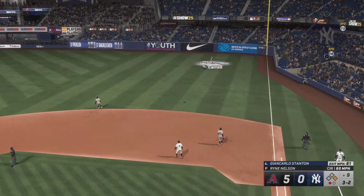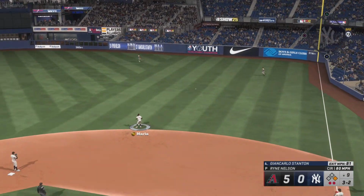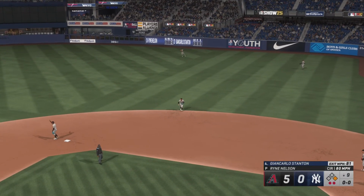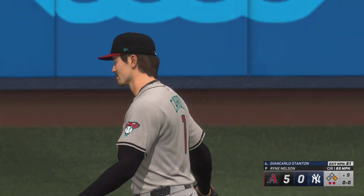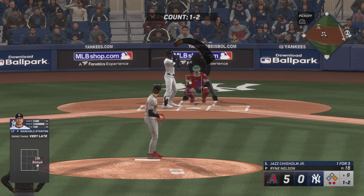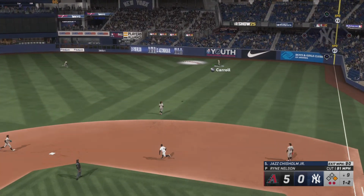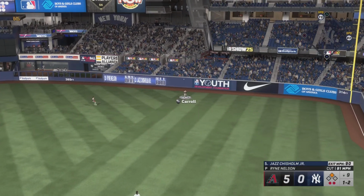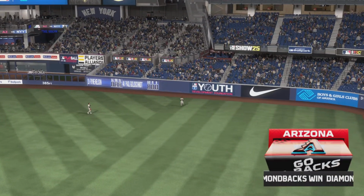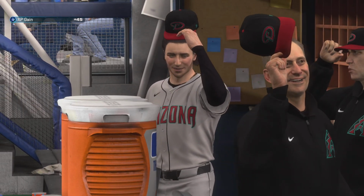Swing and a ball lifted in the air. Carroll moving under it, and there's 2 down. So it's their last chance in this one. And up next for New York, Jazz Chisholm Jr. Hit to right, and that should do it. He's got it. Ball game. And the Diamondbacks take game 1 of the series on the road.